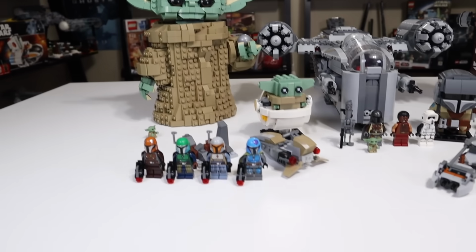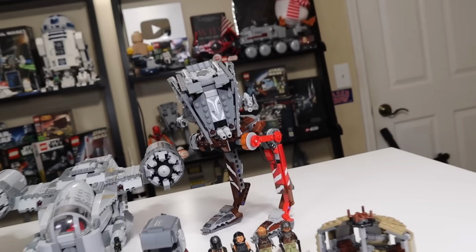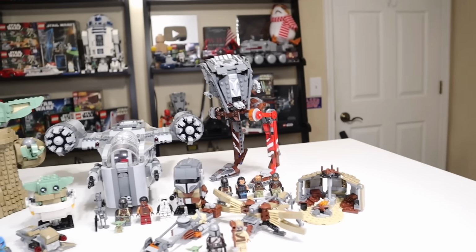We've yet to have a Mandalorian set retire, but that cannot be too far away with sets like the AT-ST Raider having been out since late 2019 heading into 2021.